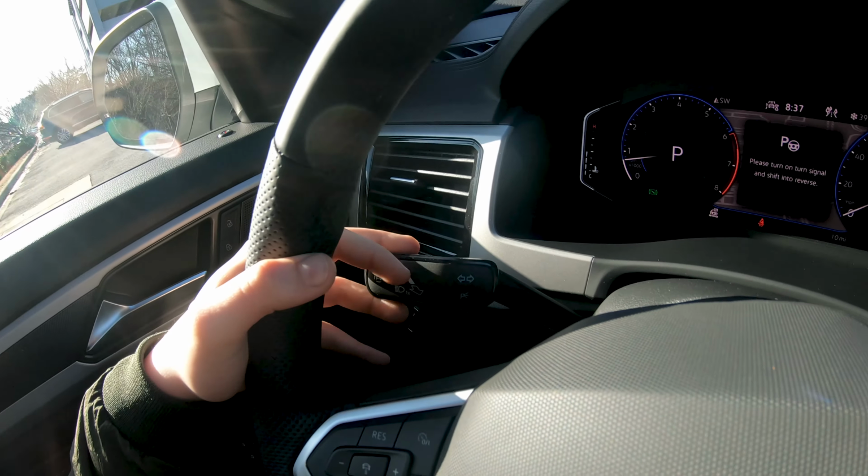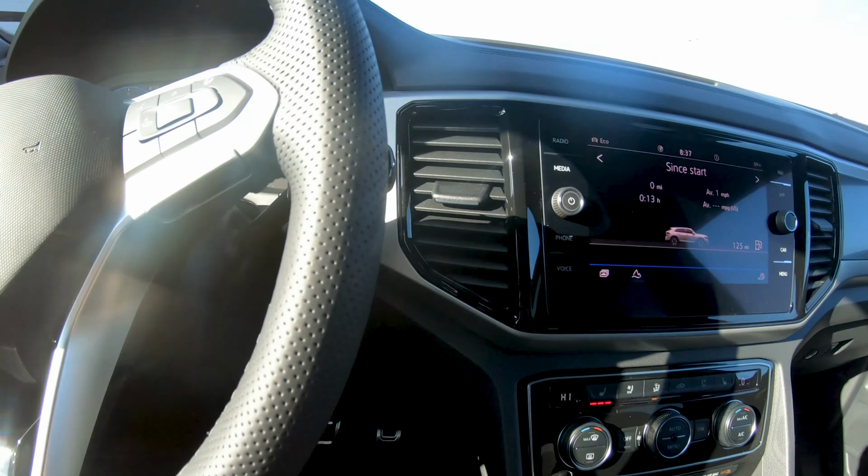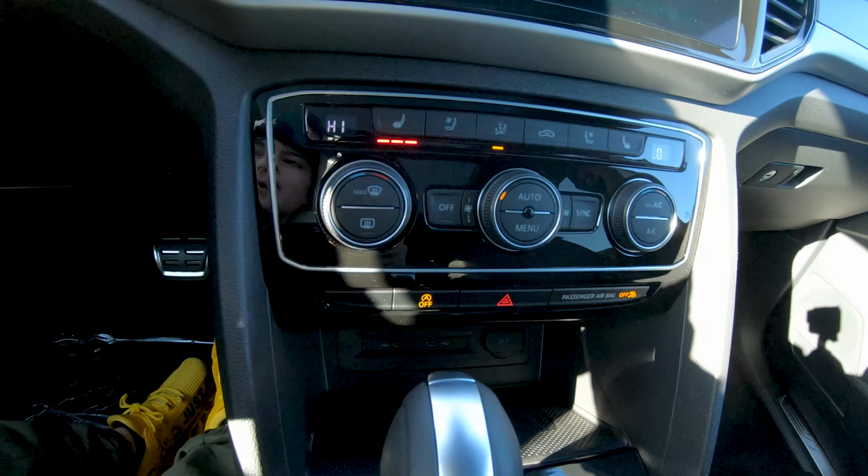If I put the signal and then put it in reverse, I'm not going to do it right now because I'm a little kid. I need a couple more years, and then I can drive the cars, and I'll put it in reverse, and I'll do all those features.